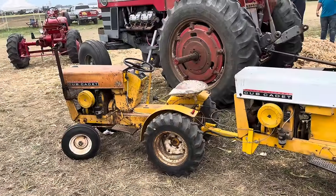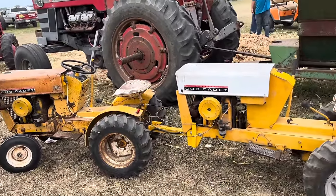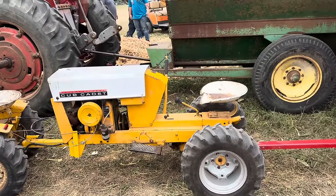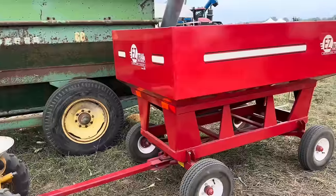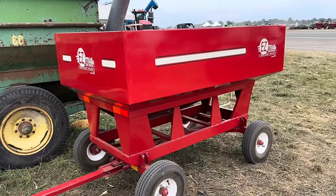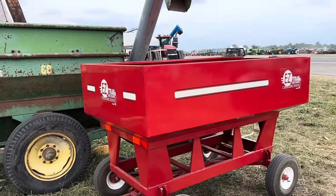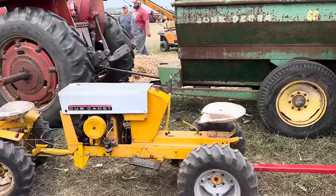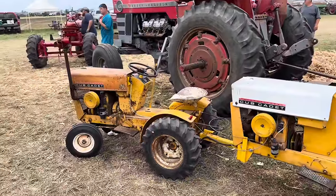You know, you got it. Your one Cub Cadet isn't quite powerful enough. You just go ahead and attach your pusher unit on it, and then you can haul the world's most adorable gravity wagon. I mean, it's getting used. It's definitely farm ready.